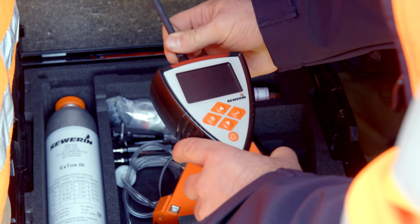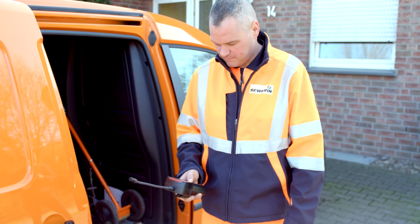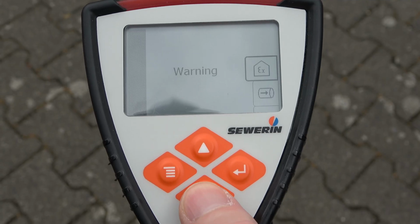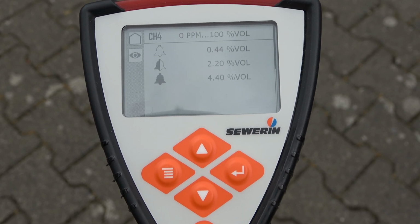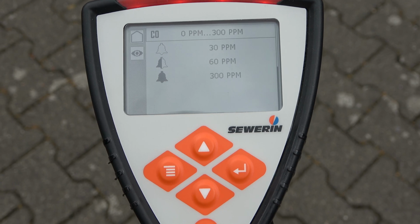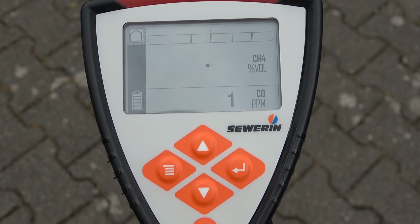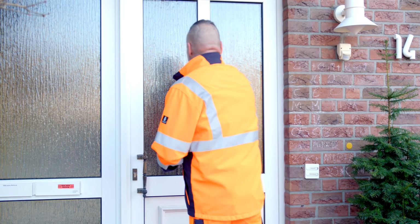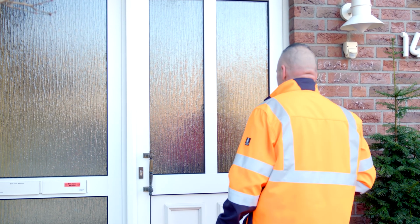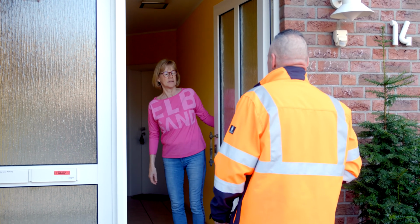However, in the systematic pipe network check, a concentration of 10 ppm in the room air is already considered as a gas leak. For this, the application structure with a higher sensitivity must be chosen. The EX-TEC PM 580 is the first device on the market to offer a certified measurement function in the structure application. The gas detector explains that he has found gas close to the building and must now determine whether gas has penetrated from the outside.